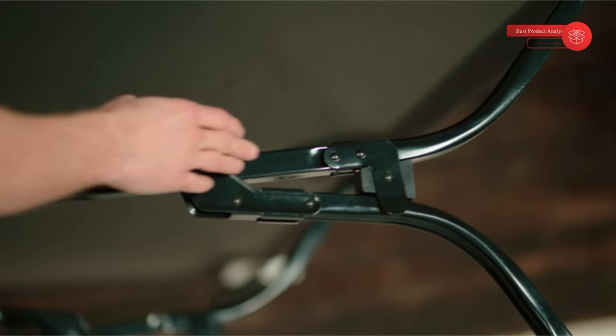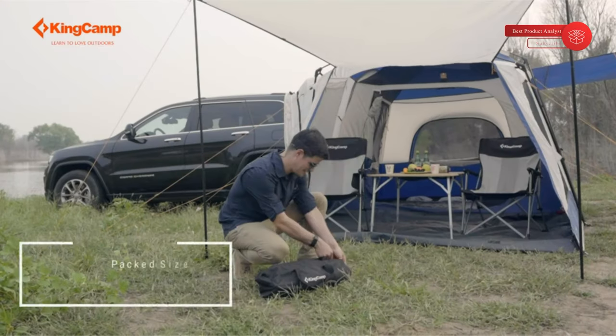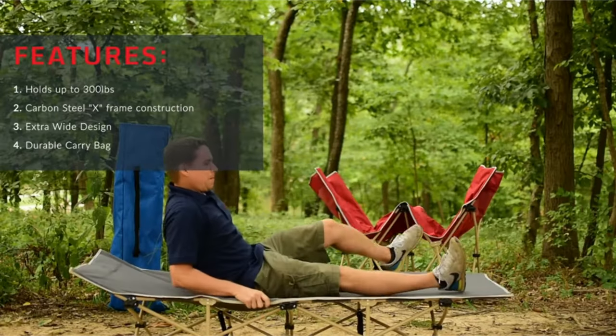This is because the best camp beds are designed to provide the same comfort level as a regular bed, especially when used in conjunction with a self-inflating mattress. On top of the comfort aspect, camping beds are typically portable and compact. This allows you to travel and carry them with ease.